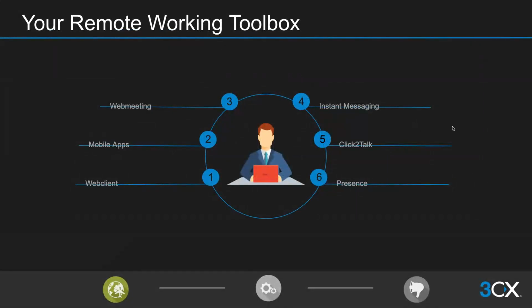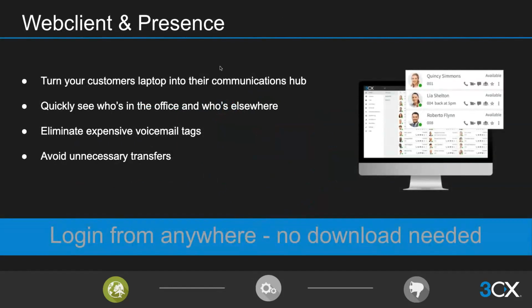Your remote working toolbox. With the 3CX license, you get the web client, mobile apps, web meeting, instant messaging, click to talk, and presence. If you don't know what all these things are, the web client will let you see what's going on with your counterparts at work, who's on the phone, who's not. You have the mobile app with iOS or Android. The web meeting, which we just talked about, instant messaging, and click to talk are all kind of self-explanatory.